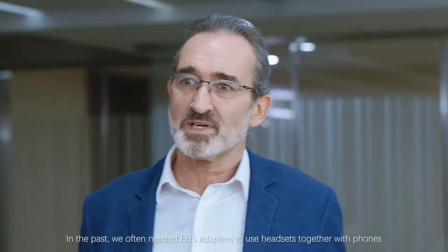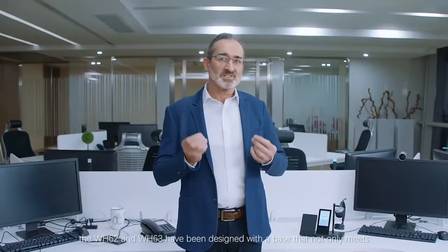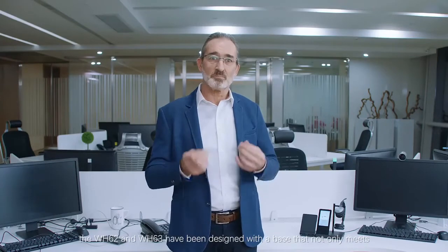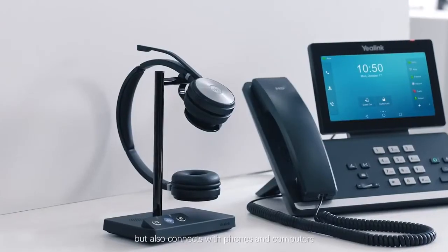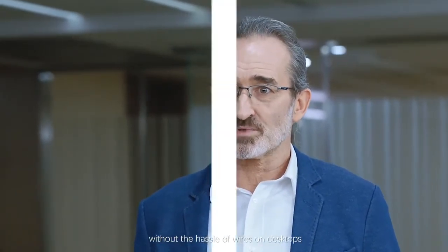In the past, we often needed EHS adapters to use headsets together with phones, which required a lot of cables. Therefore, the WH62 and the WH63 have been designed with a base that not only meets basic communication needs, but also connects with phones and computers and seamlessly integrates with UC platforms like Microsoft Teams through a USB cable, without the hassle of wires on desktops. Let's show you what they're all about.